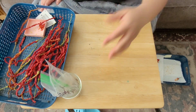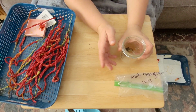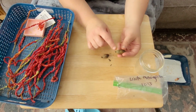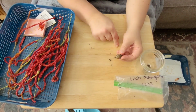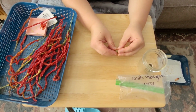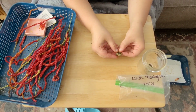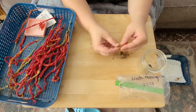marigolds. So similar to zinnias for marigolds, and actually we'll show you one more flower, which is calendula. But for marigolds, this flower head is not fully dry. See how it's still got some green to it? So I'm going to leave that in there. But this one is ready to go. Now marigold seeds are similar to zinnia seeds in that they're attached to each petal. And if you just break it open, you can see all these beautiful marigold seeds inside. Look how good those look.